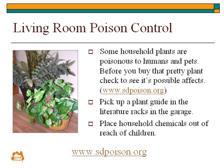Some household plants are poisonous to humans and pets. Before you buy the pretty plant, check to see if it's possibly poisonous. Pick up a plant guide in the literature racks in the garage. Place household chemicals out of reach of children. These help prevent poisoning issues.